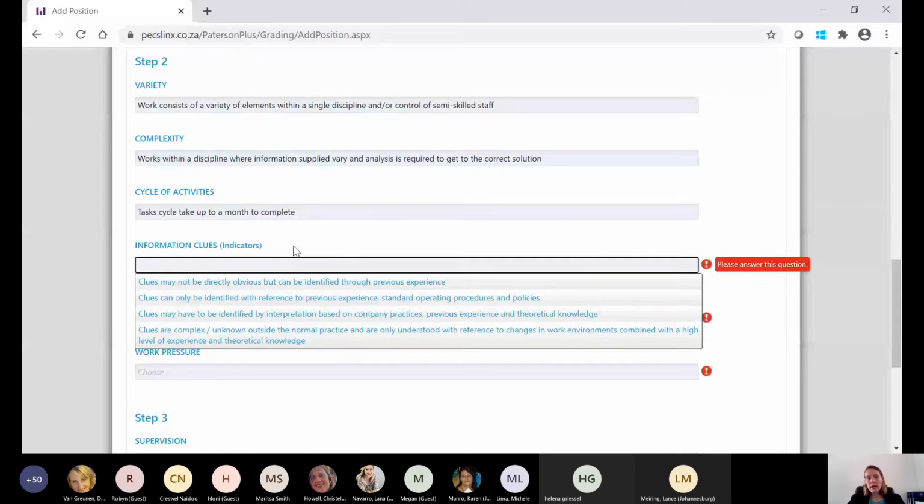Information clues. All right, I'll just talk about problem solving on this one. An interesting point to note is that generally what we score on complexity, we would like to mirror in problem solving. So for example, I scored a 3 on complexity. Ideally, we're aiming for a 3 on problem solving. A 2 would be okay, a 4 would be okay, but I would challenge or query if we scored a 1, because if the complexity is at a 3 and we're only solving level 1 problems, maybe there's a bit of a disconnect there.